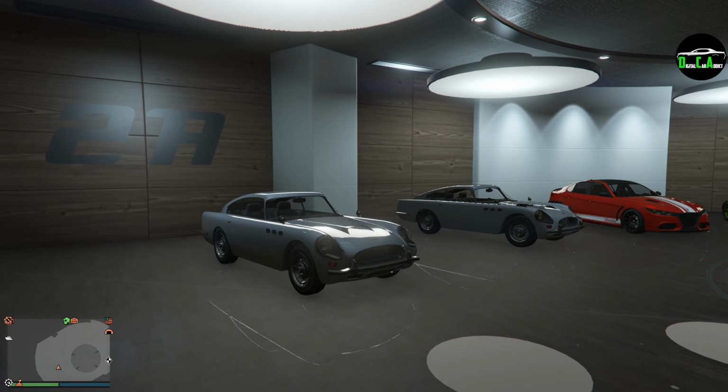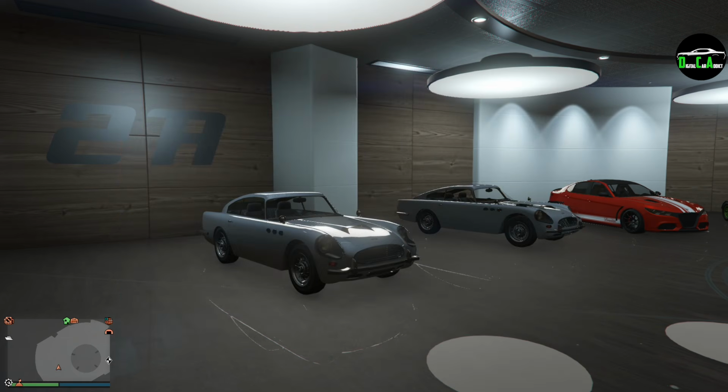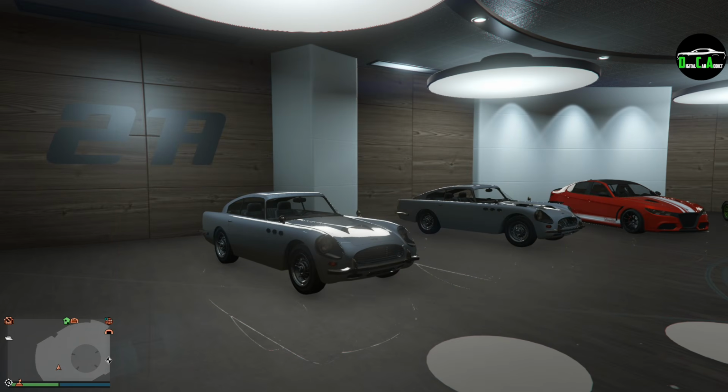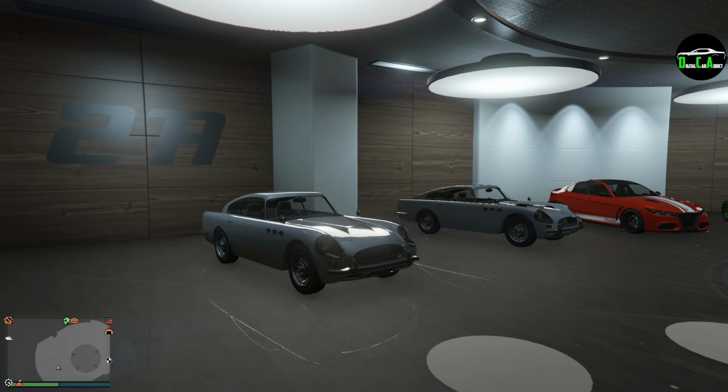So I'm sure everybody knows, but this car is based off the Aston Martin DB5 from 1963. The car was produced all the way to 1965. Famously known in the James Bond films. It was first used in the James Bond film Goldfinger, and then it was used again throughout some other James Bond films, like some of the more modern ones like Spectre and Skyfall was kind of shown in certain parts, which I absolutely love. One of the most recognizable cars from the James Bond films in general. Just a beautiful, gorgeous car.